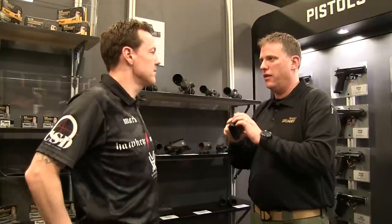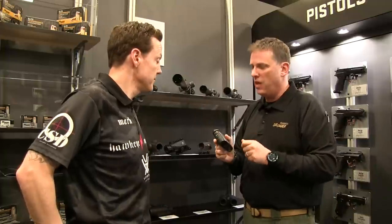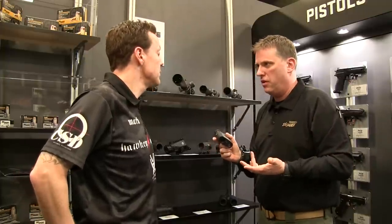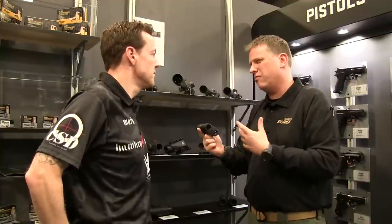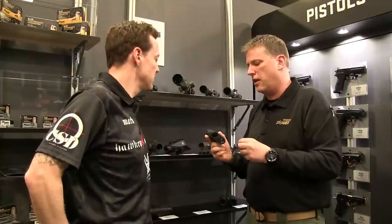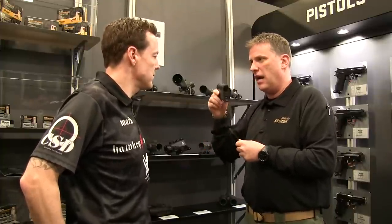We actually had to slow the rate that it read the distance down, because it was flashing, it was so powerful that we actually had to slow it down. It'll read four times in a second, where most other rangefinders read about one time per second. Ours is reading about 4 to 1. It has the angle up and down.